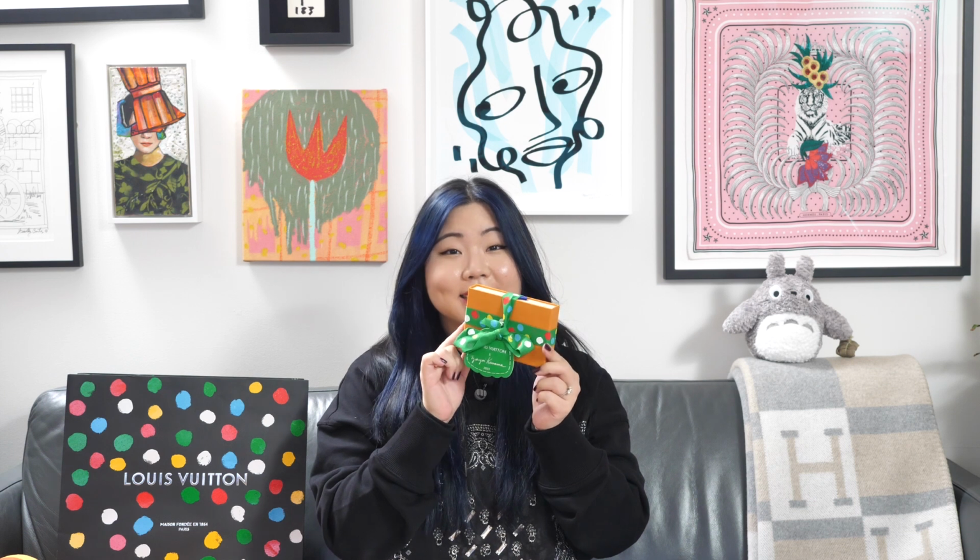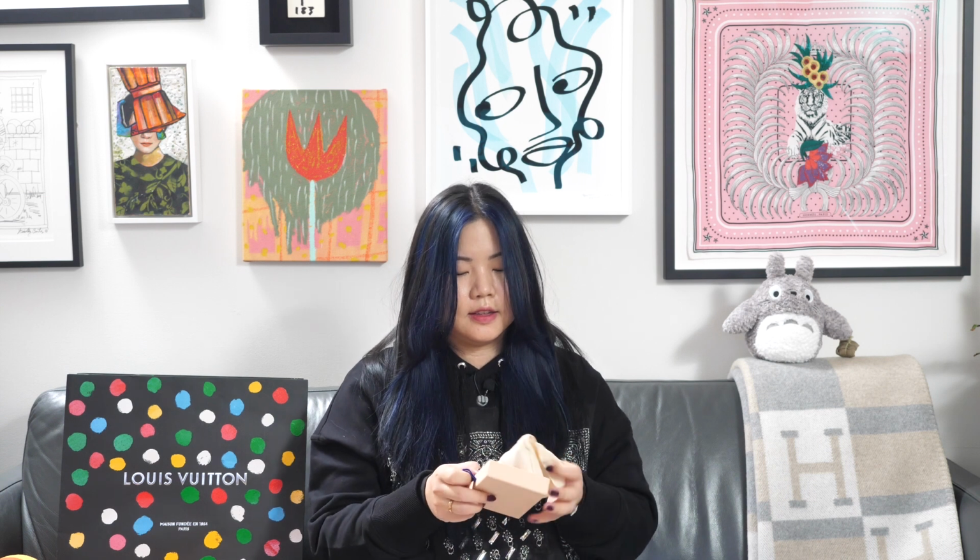The next item is in this little cute box right here. Inside is this little dust bag. Can you see the little pumpkin detail that they put on the dust bags too? I thought that was a really, really cute touch. It says Louis Vuitton Yayoi Kusama 2023, and inside is, ta-da!